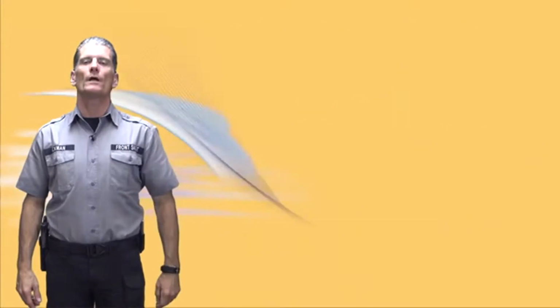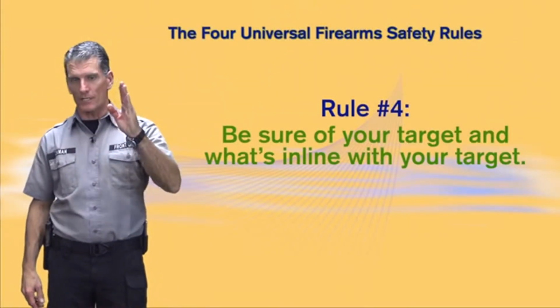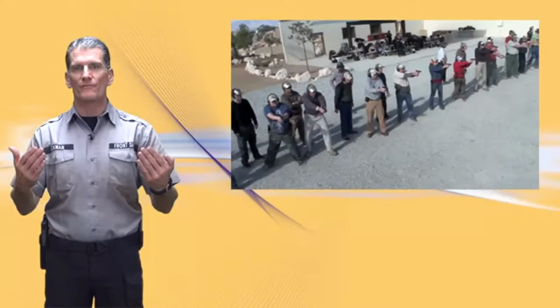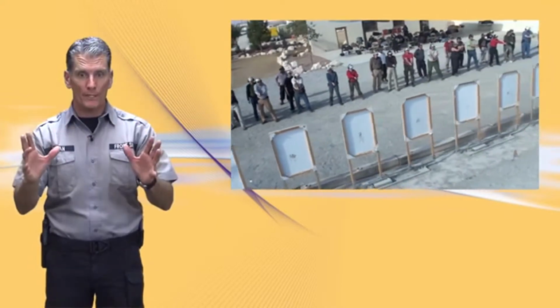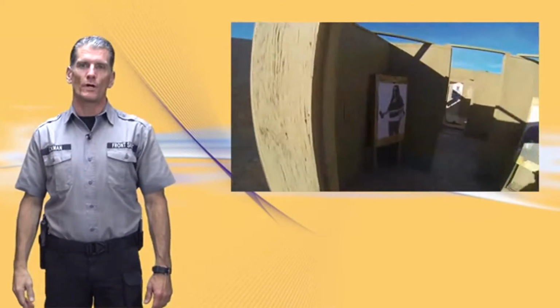And rule number 4, be sure of your target and what's in line with your target, both foreground and background. At Front Sight, we've set it up that way. All of our students will be on the same firing line. There'll be a long row of identical targets. Just behind the targets is a big dirt berm. It's all very artificial and orchestrated. On the street, however, where it matters, it is far more complex.